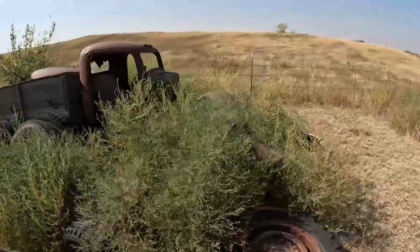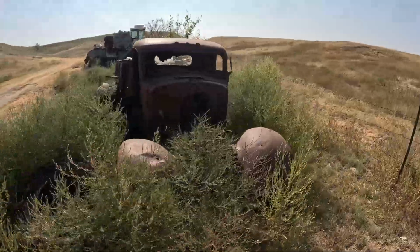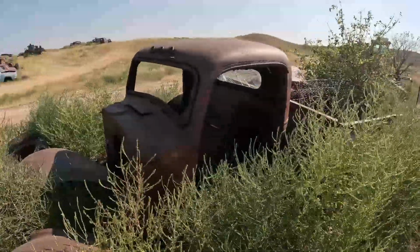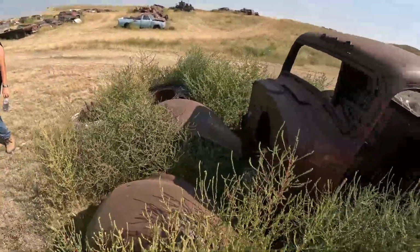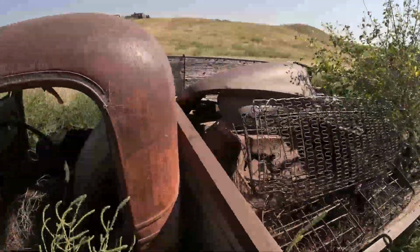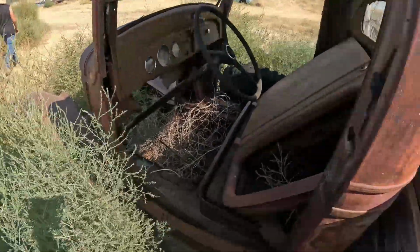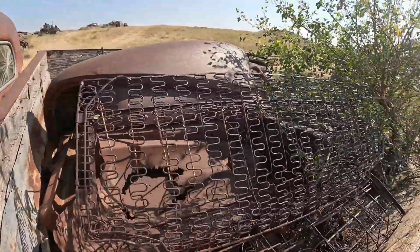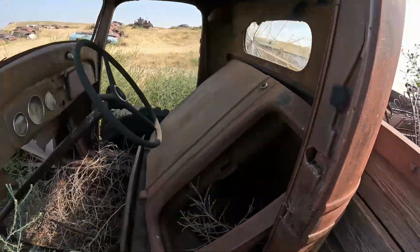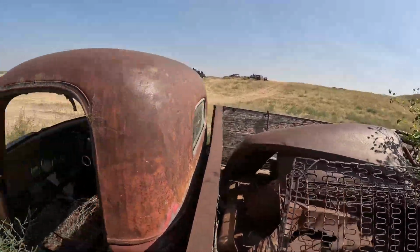Well, I think that cab is, what is that cab? I wanted to say Chevy. Am I thinking right, guys? One of the doors is inside it. Where's the other door? Is the other door around here? I think this is Chevy. Maybe International. I don't know. Somebody educate me again. Passenger door's there. I got no driver's door.